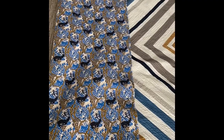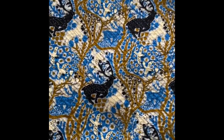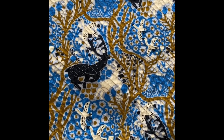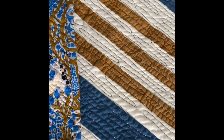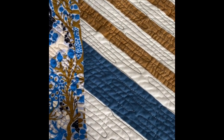And then look, this is the back. Could that not be any more perfect? Anna Maria Horner Conservatory fabric, the tree, the deer. The quilting looks awesome on the back. So yeah. There we go.